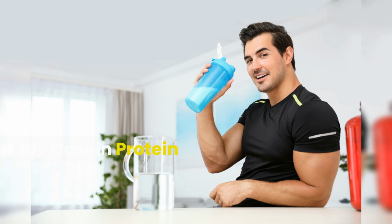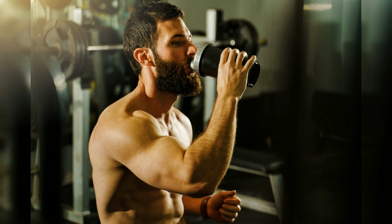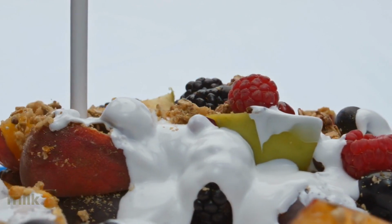Number 10. Casein protein. Snack on casein protein before bed. Casein protein has been a staple among bodybuilders for a very long time. This type of protein is absorbed slowly into the bloodstream, allowing for the muscles to be fed with amino acids for longer periods compared to other types of protein, like whey and plant-based proteins. Some good casein-rich foods to eat before bed are Greek yogurt, cottage cheese, and milk.